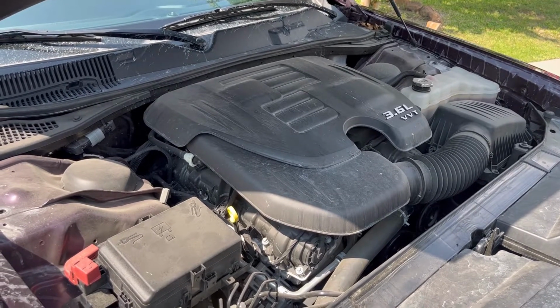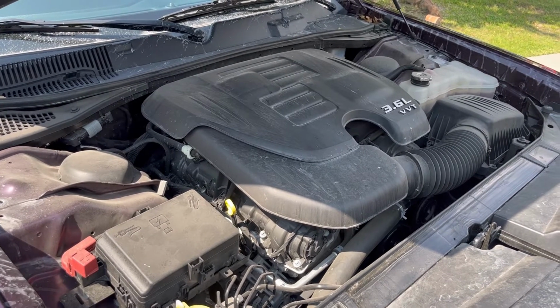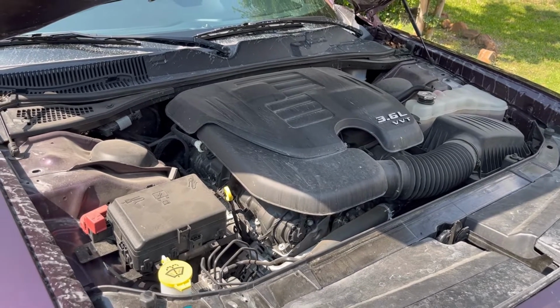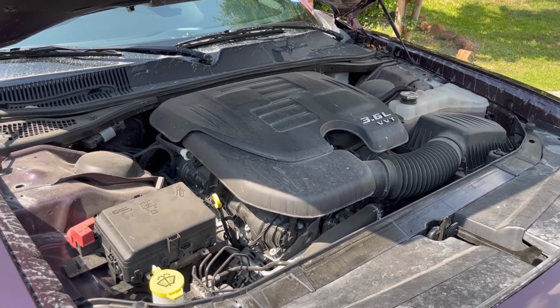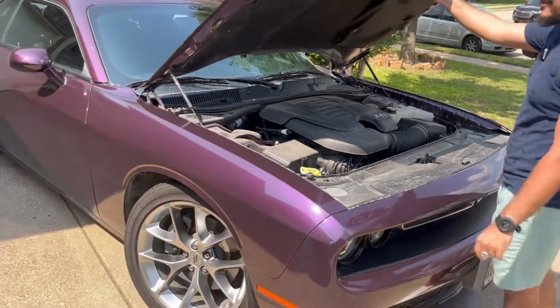A 6 second 0 to 60 car nowadays is not very fast, but it does save you a bit of fuel. It looks decent, it looks retro. If you want that styling, but you don't want to spend a whole lot of money on fuel, then yeah, it kind of makes sense. And other than that, here's a lesson to Ford from Dodge: hood struts.